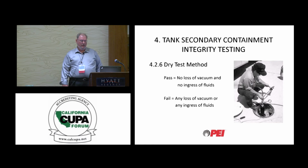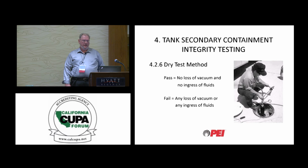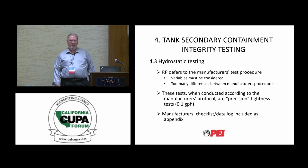Hydrostatic testing on a wet annular. We mention these in here because the two fiberglass manufacturers, Containment Solutions and Xerxes, have test procedures that are listed as a tank test on the National Workgroup and LG 113. So we wanted to mention that it is another test that is available to be utilized.